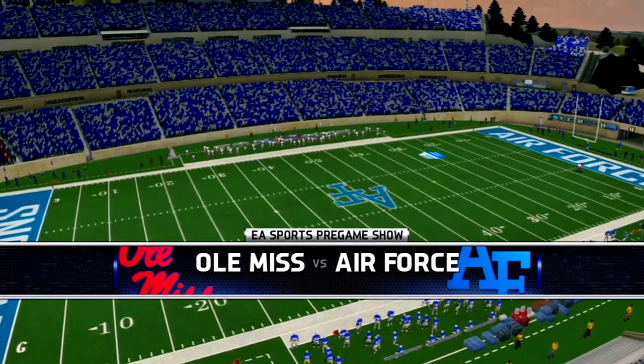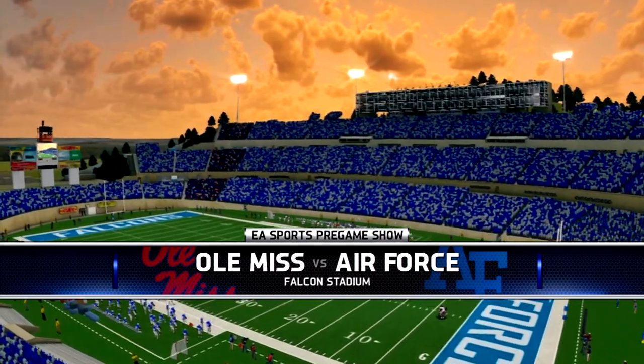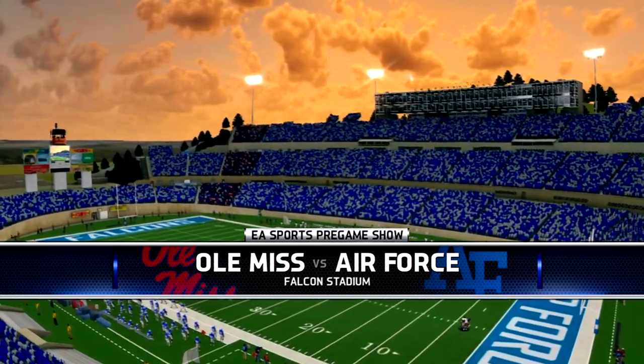Beautiful Rocky Mountains of Colorado, the site for this college football matchup. And now the coin toss, and it's presented by Nissan, innovation that excites.